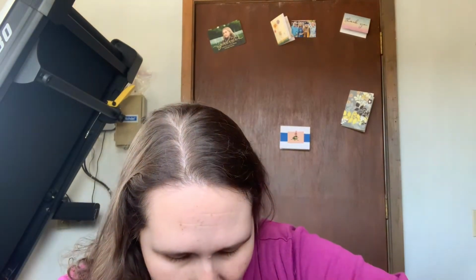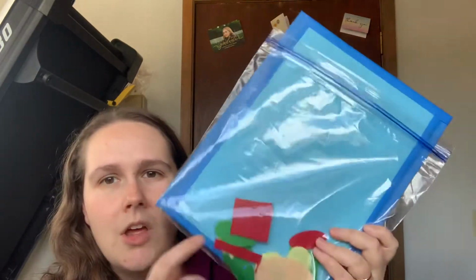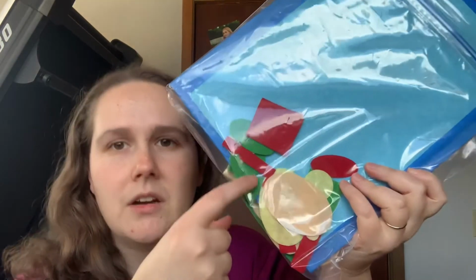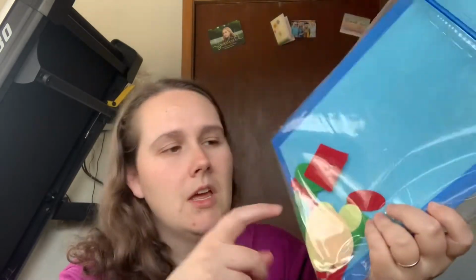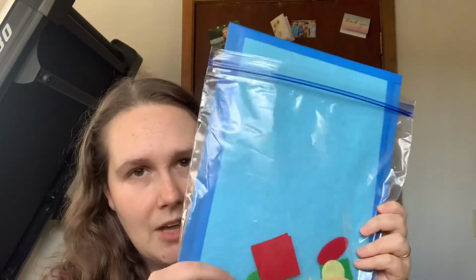And this one is a little challenging for her, so I will lead it and I'll be like, oh man, what is this piece I need? Can you help me find that piece? And so she can help me do that. So this next thing is just something that I put together. I just got some sheets of felt and I taped this one to cardboard to make it a little sturdier, and I used my die cutter to cut out different shapes of felt. So I've got ovals and rectangles and circles and squares in here, and so she can build, or we can build together little pictures, so that's really fun.